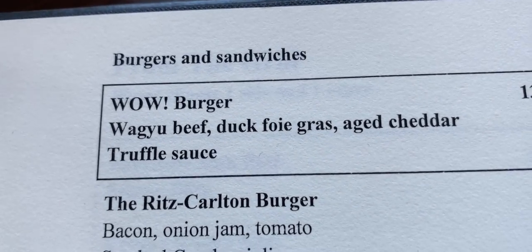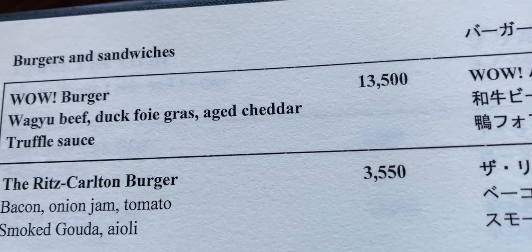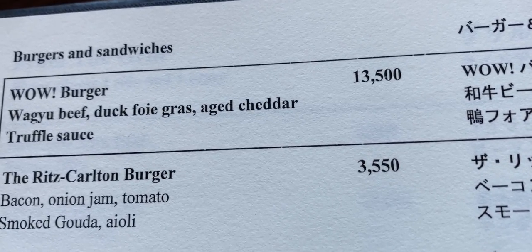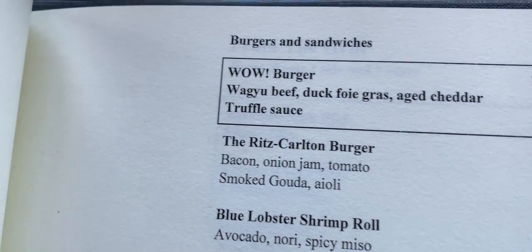So Purple Number 3 is gone, and I decided to continue the fun, and I went with the Wow Burger. Wagyu beef, duck foie gras, aged cheddar, and truffle sauce. 13,500 yen, which I believe translates into $135. Yeah, I just ordered a $135 burger. Why not? Let's explore this together.